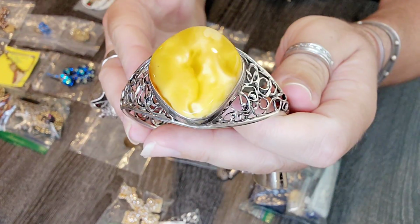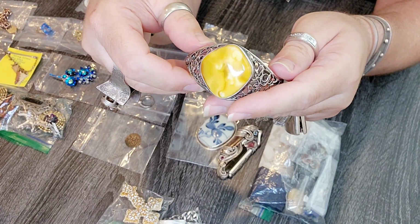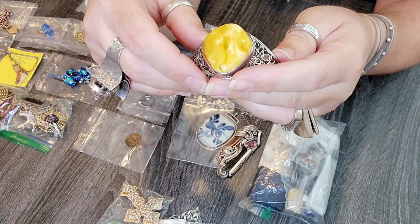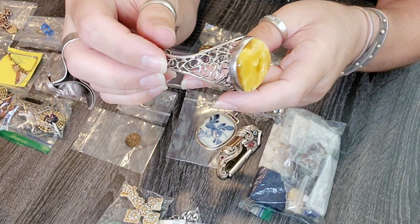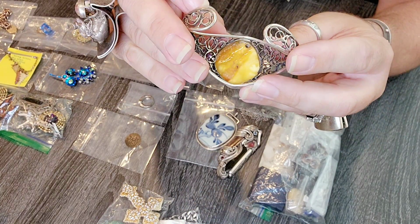This is egg yolk amber, and it's true egg yolk. Unfortunately, the color's a little washed out. It's deeper yellow than what it appears on camera. And then sterling silver, handmade sterling silver bracelet.